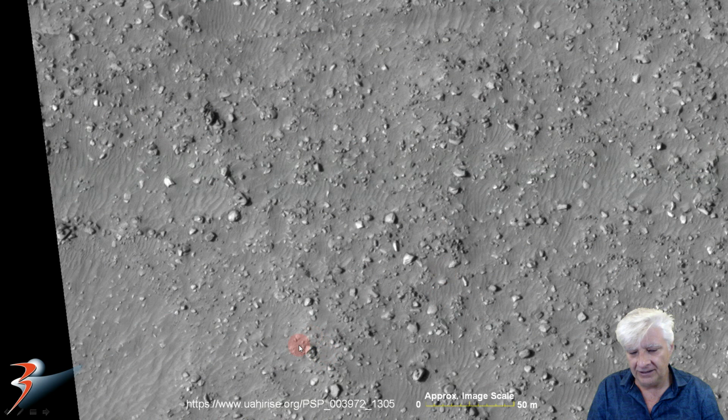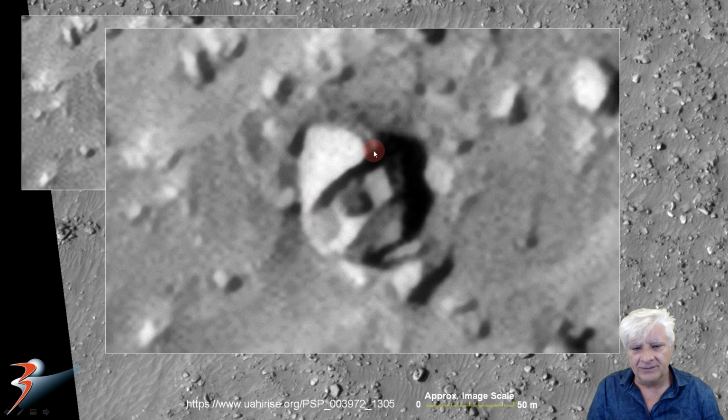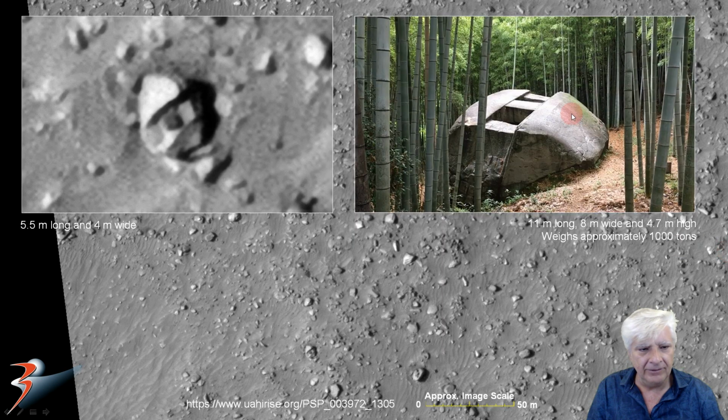check that out. The anomaly we're looking at here is located to the bottom left, and it's about 5.5 meters long and about 4 meters wide. Of special interest is this rounded part in the front and the stepped feature here in the center. Very similar to the design of this rock or stone found in Japan. We also have the rounded part as we have over there, and the stepped features in the center on both. Rather interesting. Is this a coincidence, or are we looking at something of intelligent design and possibly something of a mechanical nature over there?